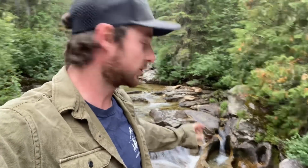I cannot get over how these rocks are carved. It's just beautiful. It's so cool. It's almost like a stair step of pools of water. It's amazing.